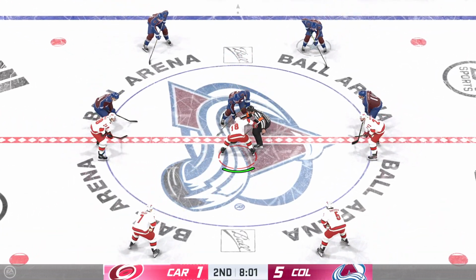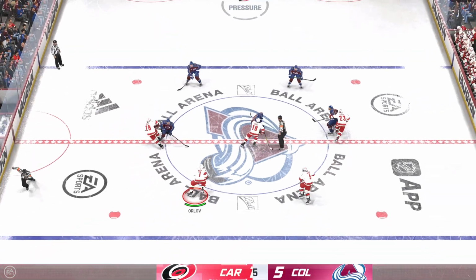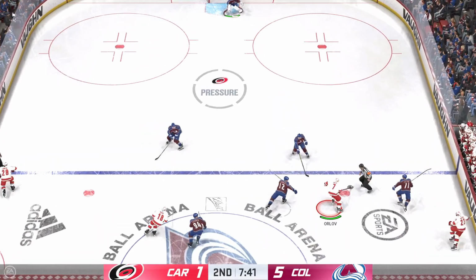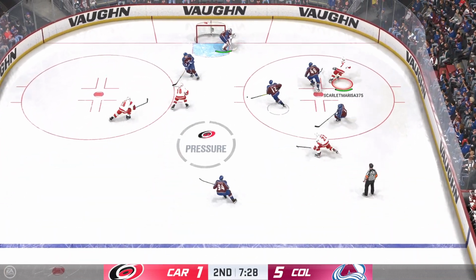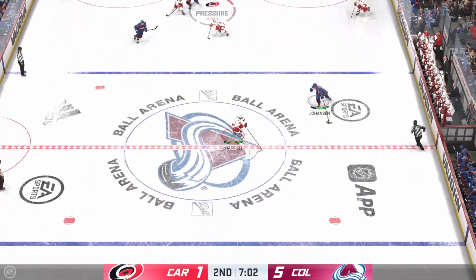Yeah, it's almost like they've got more fuel in the tank right now. Listen, it hasn't been an awful game for them. They have had the majority of possession time, but it's about execution. If they can get another one here, they'll certainly change the momentum. The Avalanche have the puck in their own zone.